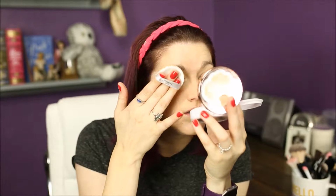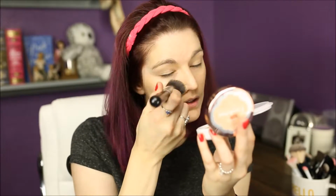Kind of blend it out. And honestly, I don't know that it did a whole lot. My skin doesn't look much better at all. So for the second layer, I don't know if you're supposed to use a brush for this, or if you can. Ooh, yeah, you can.